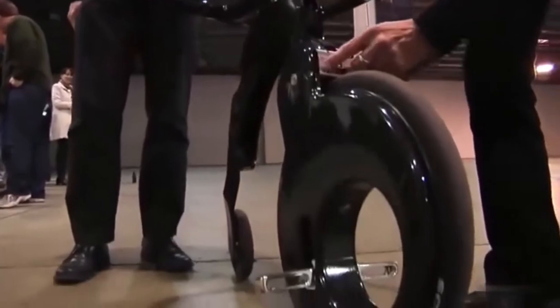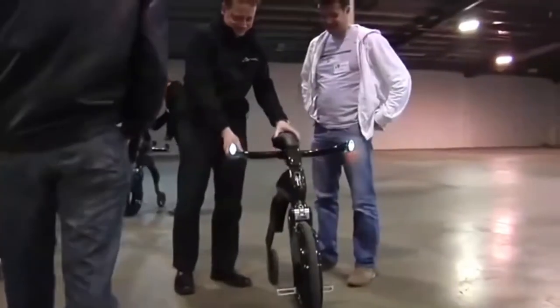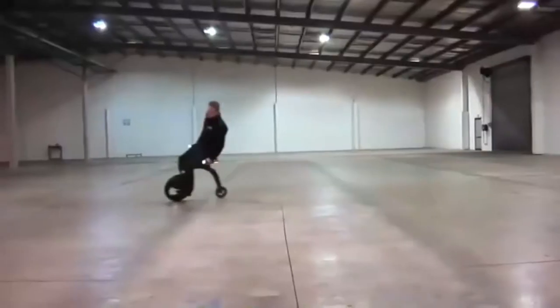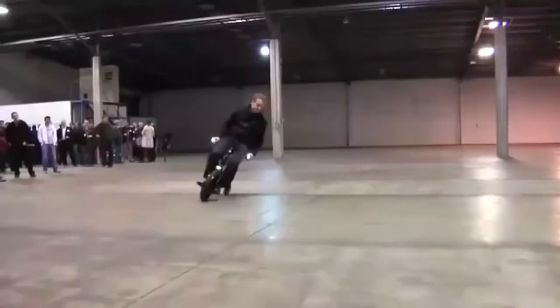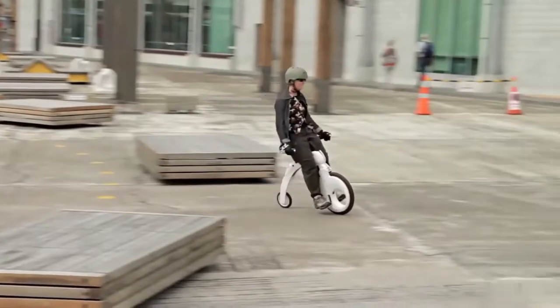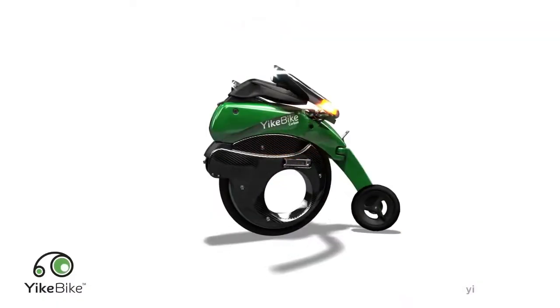Get ready to free yourself from congestion, rush hour traffic, parking hassles, and fuel bills. You will feel that freedom on this little marvel, the YIKEBIKE from New Zealand. One of the world's smallest personal transportation devices, this miniature penny farthing design presents a distinct challenge to the status quo of traditional bicycle and scooter designs.